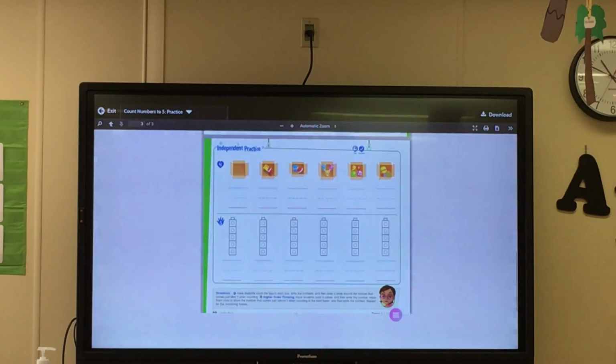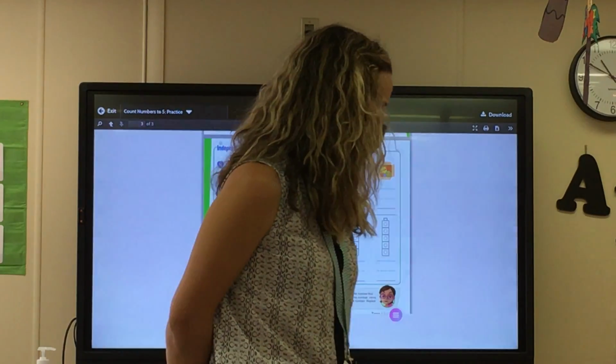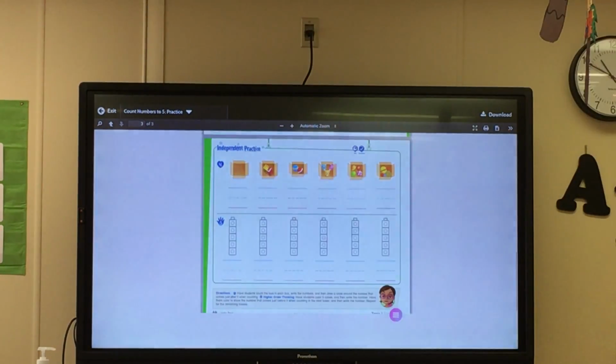Very good, very good. Pencil on top of that box, so I know you're ready. Excellent, excellent. Remember to lift that pencil rather than use that fork. Lift that pencil. Yep, be careful. Okay. Looks like just about everybody is done here.